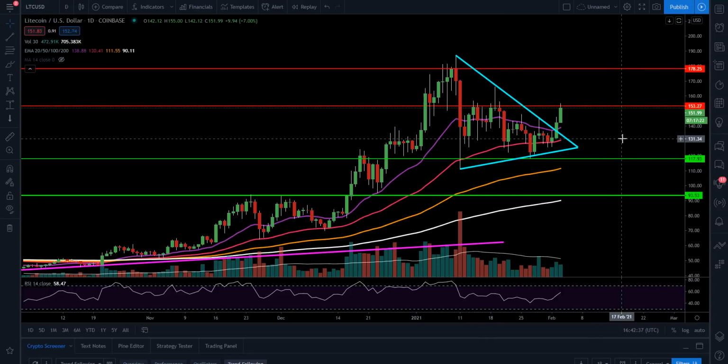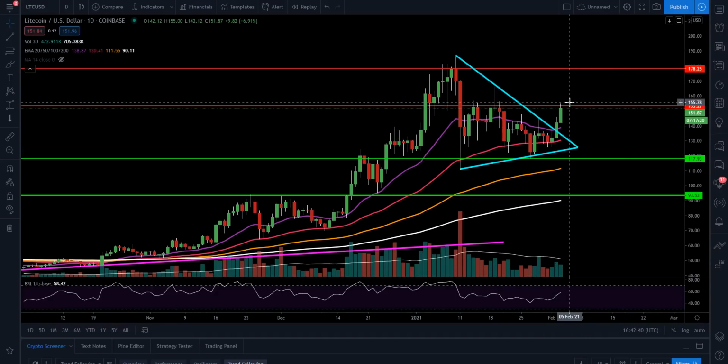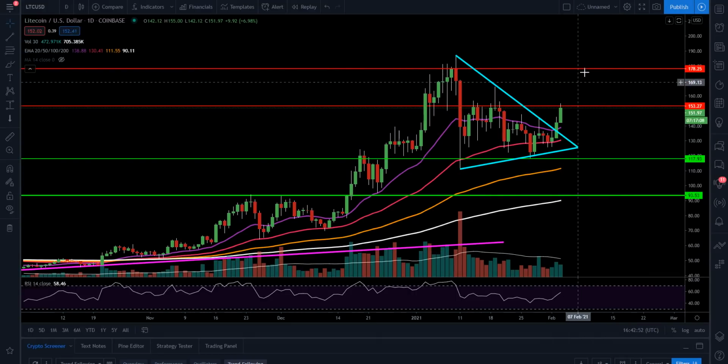So if Bitcoin can continue to keep moving, I'm sure Litecoin will probably get through that area. If not, that'll be the resistance right there. But if we do pop through that, we'll have a nice little window to go up to even around $178, $180. That nice round number. So these are going to be the upper targets for us.